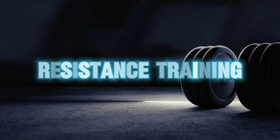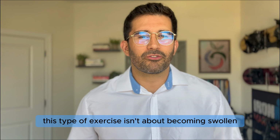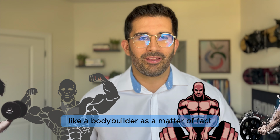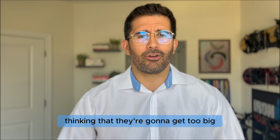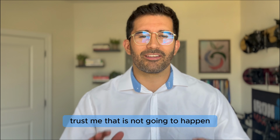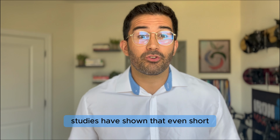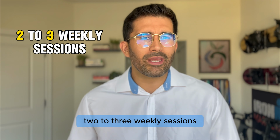First up, we have resistance training, also known as strength training. This type of exercise isn't about becoming swole like a bodybuilder. As a matter of fact, a lot of people avoid resistance training thinking that they're going to get too big. Trust me, that is not going to happen. Resistance training is a powerhouse to improve insulin sensitivity at a cellular level. Studies have shown that even short 2 to 3 weekly sessions can have a profound effect on insulin sensitivity.